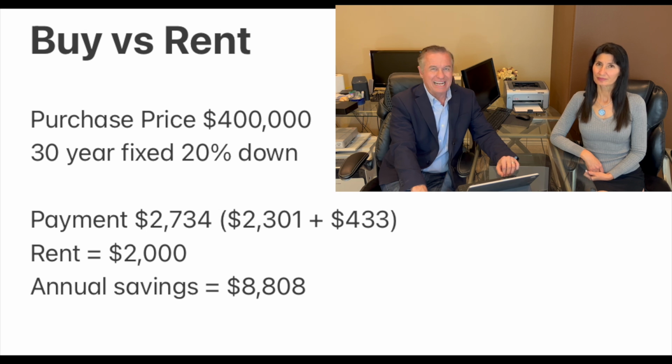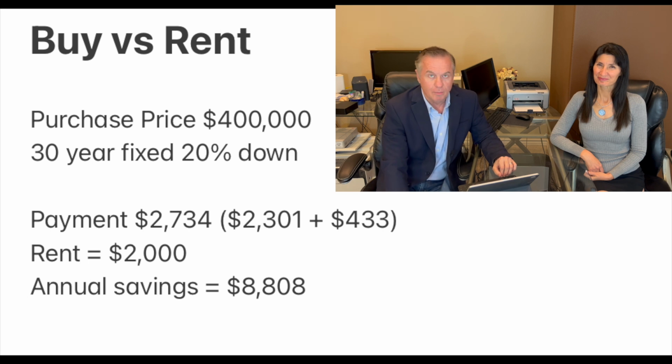I picked an exact house and looked at what the taxes and insurance would be to figure that. That's a $400,000 house, and as a rental it gets $2,000 a month. So the numbers work out. They're pretty nice numbers. Rent is $2,000. The average person looks at this and says, in this case it's not 50% more, but it's more to buy than to rent a house for $2,000.